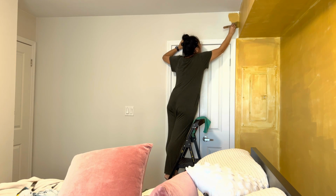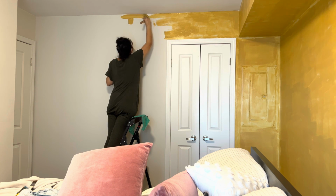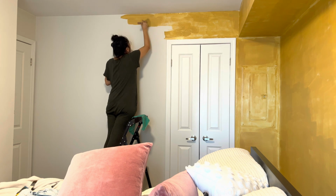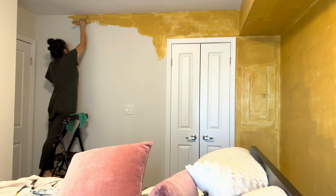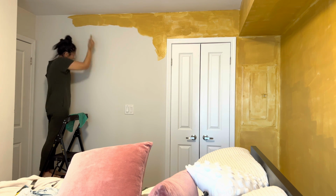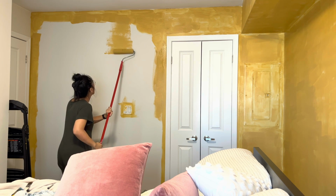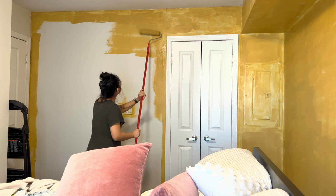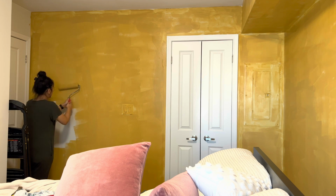My hope with going with a yellow for our bedroom was that it would make the room feel warm and cozy all throughout the day, regardless of the time of day or the brightness level outside. I did go through quite a few yellow samples. That was the theme of 2022. I didn't want it to be too pastel, and I wanted it to be a mature yellow.